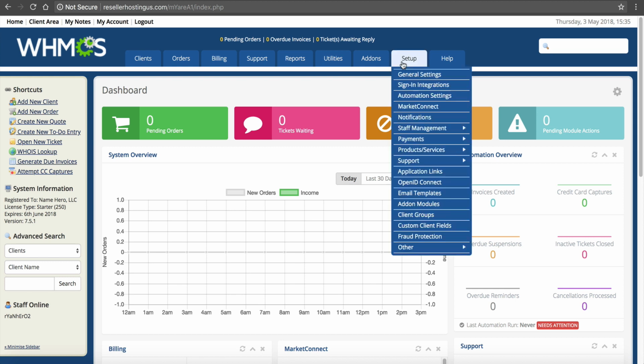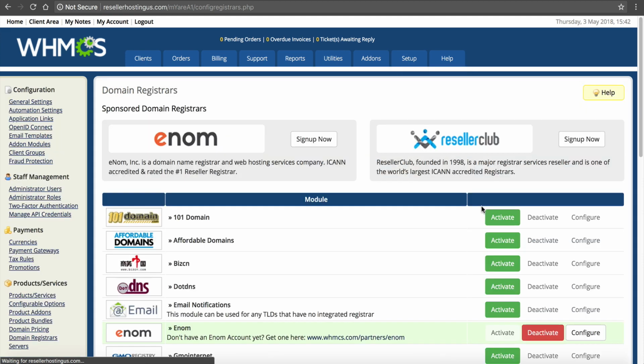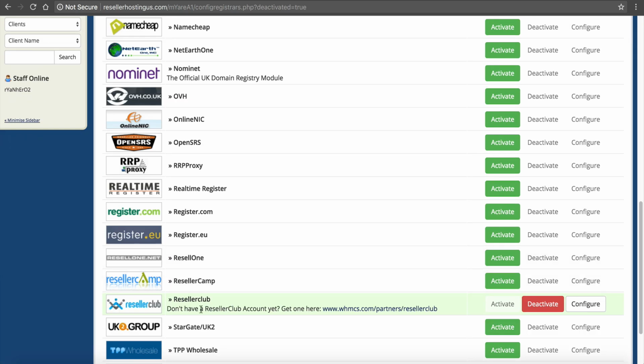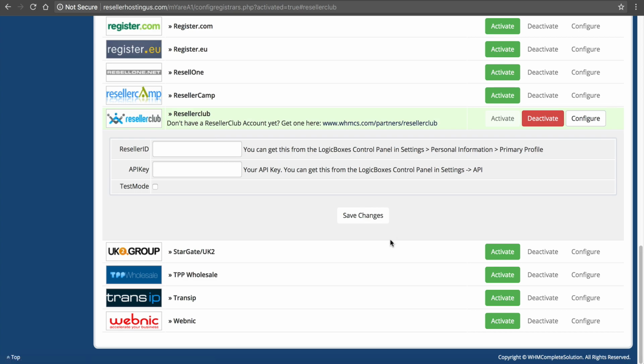So this is simple, but we're going to go to Setup, Products and Services, Domain Registrars. Now, I was fooling around with enom, but they're a pain in the butt. So we're going to deactivate them. And we're going to go down here to ResellerClub. And all you do is, if you don't have it activated yet, you just go down here and click Activate. So it's just kind of the opposite.